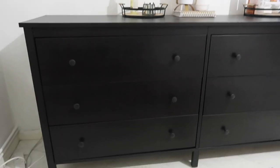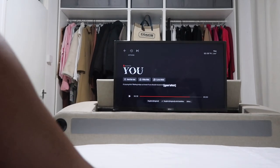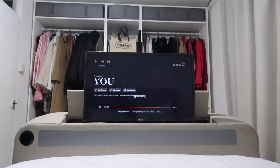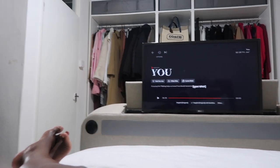Let me give myself a round of applause again. Let me show you guys this. This is the dresser I fixed. I'm still gonna design this top bit, so I might just take it off. But there it is, and I'm shining like a coconut. This is what my view is looking at us.